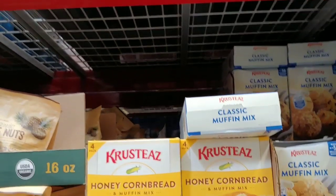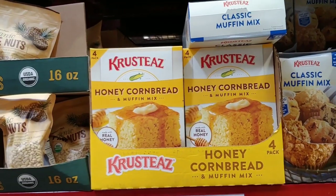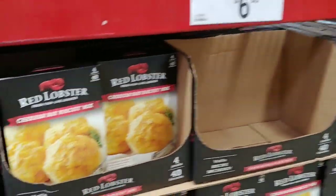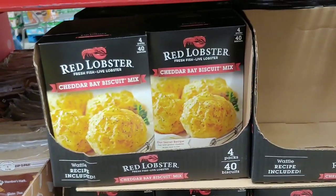Honey cornbread, $4.98 for a 4-pack, 15 ounce. If you like your honey cornbread muffin mix, this is the place to get it. And look what my eyes spied. Red Lobster Cheddar Bay biscuits. Oh my goodness, goodness, goodness. I'll get some of these the next time I visit. But I love these. These are excellent.